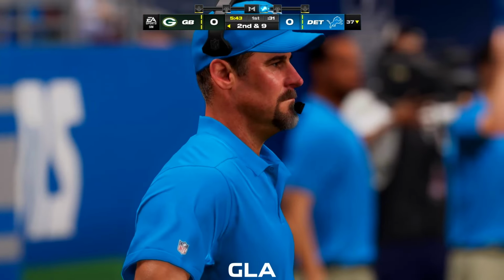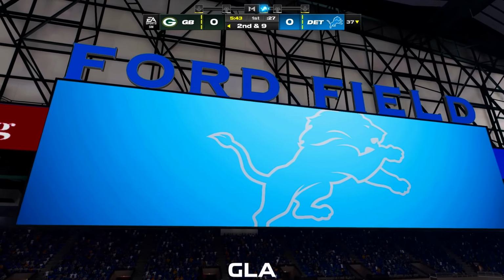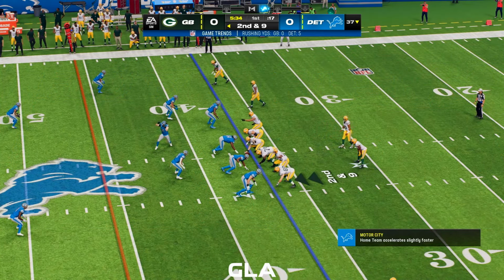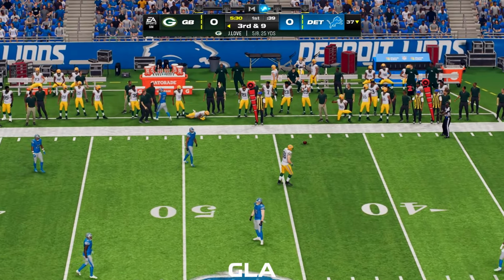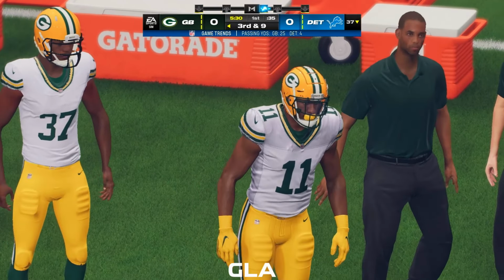All defenses worry that whenever anyone catches the ball and has a head of steam coming out of the backfield, it could turn into a big play with missed tackles or he runs through people. But they were right there waiting, and they stopped him for a minimal gain. Now a 2nd down throw for Love here. Had his hands on it, but dropped it. The rookie making a little bit of a rookie mistake.